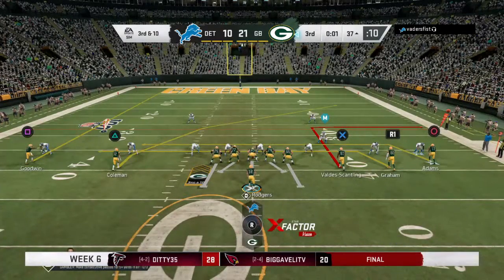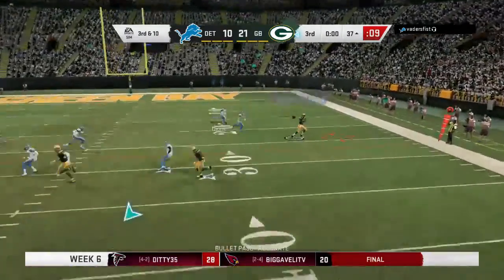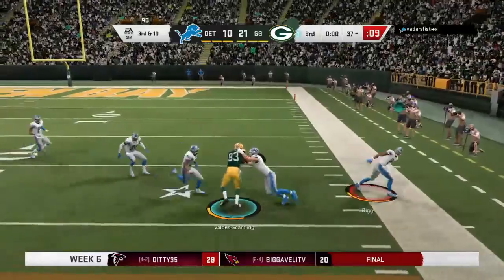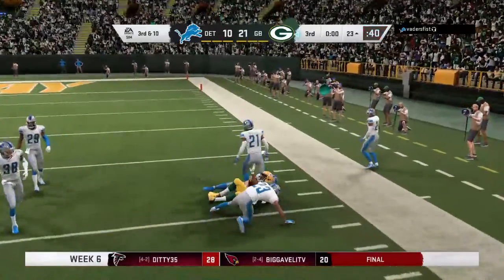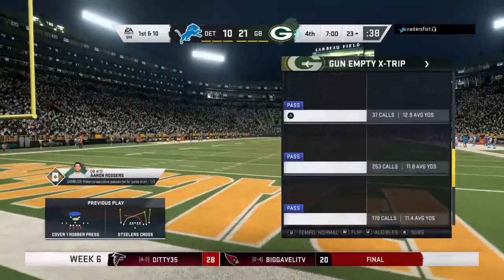Now Rodgers to throw on 3rd down. He's got his man, Valdez-Scantling. And he'll be brought down on what's going to turn out to be the final play of this 3rd quarter.